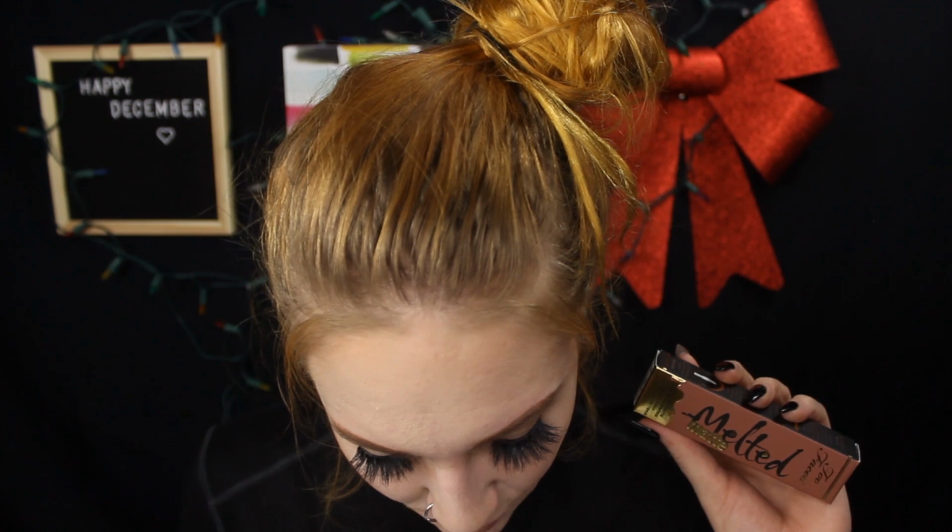The only things that I've tried from this brand, I believe I tried something in the peach line. I think I tried the primer and I didn't like it. This retails for $21, so that's pretty standard for lipstick. It is a matte liquid lipstick. The packaging is really cute. It has the color of the lipstick on it, and it is gold, and it's really cute. But like I said, I might just give this to a friend because I don't necessarily need it. I have so many lipsticks right now that I have to get through, and I'm a little overwhelmed.